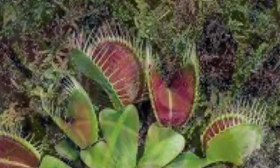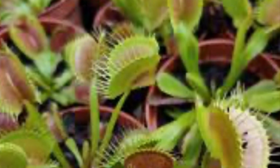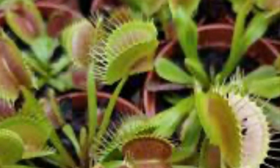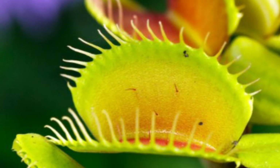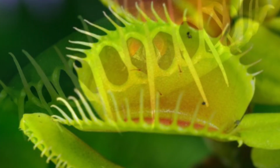This goes back to the talk of the small bristles that are on the lobes, which trap the insect inside. I say this to say that they have also developed the ability to recognize insects by taste, not just the signal that is sent off.